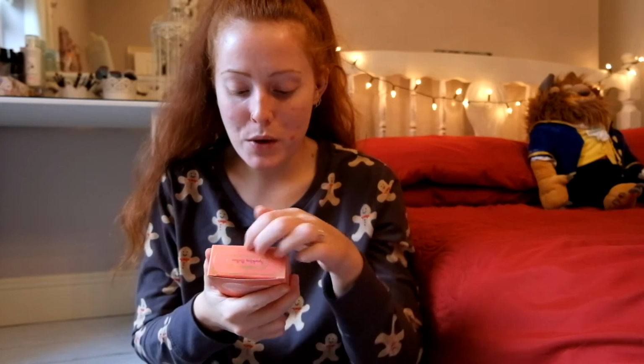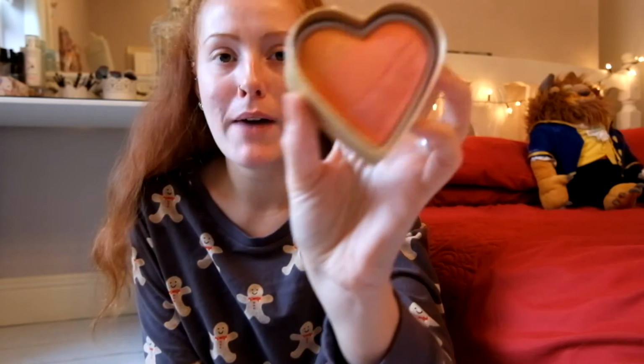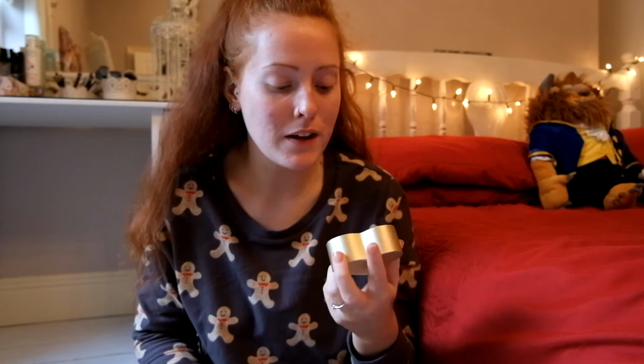This is the Sweethearts blush. I'm going to say palette though, little baby. It is in the sparkling Bellini, and just look at that. The packaging overall is beautiful, but the shades inside are amazing. Yeah, I know, it's just super, super beautiful. There have been a lot of brands doing this sort of packaging with highlighter and blush and stuff, which I think is great, but you just can't beat the original.